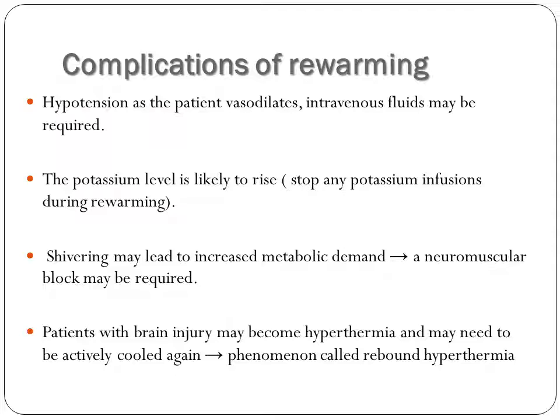And finally, patients with brain injury may become hyperthermic and may need to be actively recooled again. This phenomenon is called rebound hyperthermia, and it is quite common in patients with brain injury.